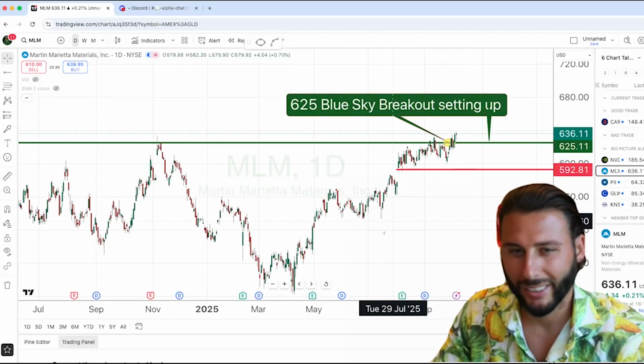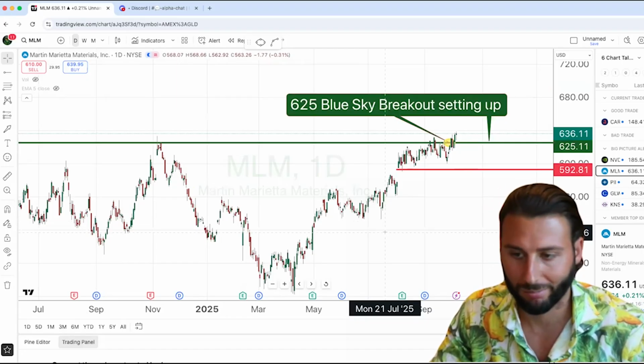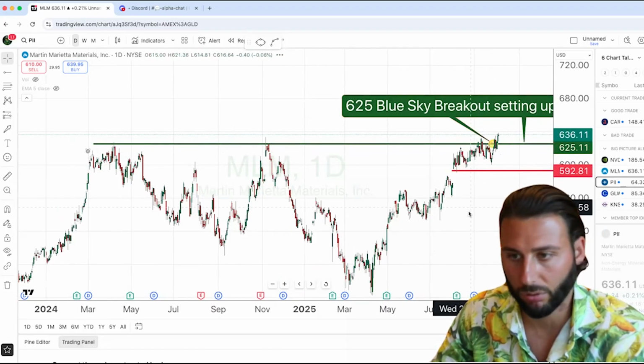Inches higher, but not much follow through. It's 10 points higher. It's 2% higher since the alert fired off. Great, but not a massive Oklo kind of move.